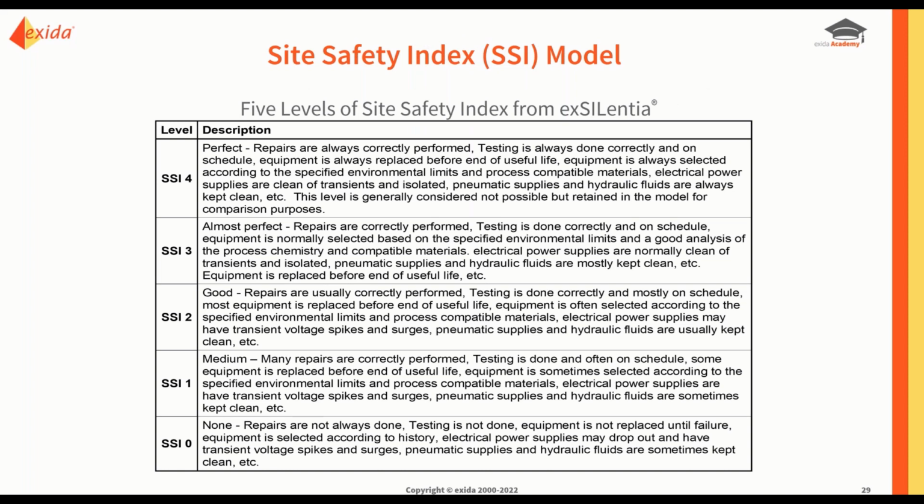SSI 4 is probably not realistically achievable, maybe. I have seen a nuclear installation where they probably reach SSI 4. However, most of the time, we consider SSI 2 as average.